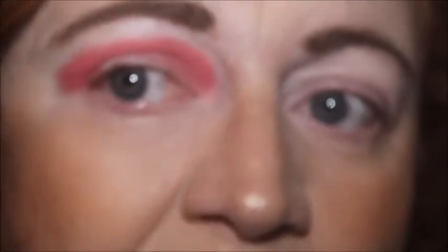I'm just going to put this here as well. That is absolutely stunning. Now I'm just going to go in and do the other eye. I need to blend this primer out.